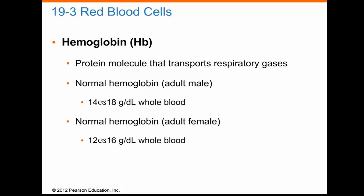Hemoglobin is the protein which transports respiratory gases. For normal hemoglobin, you need to know the normal rates for males and females: between 14 and 18 grams per deciliter, or 140 and 180 grams per litre for a male, and for a female between 12 and 16 grams, or 120 and 160 grams per litre. So females have developed the ability to function with a lower hemoglobin because of menstruation.